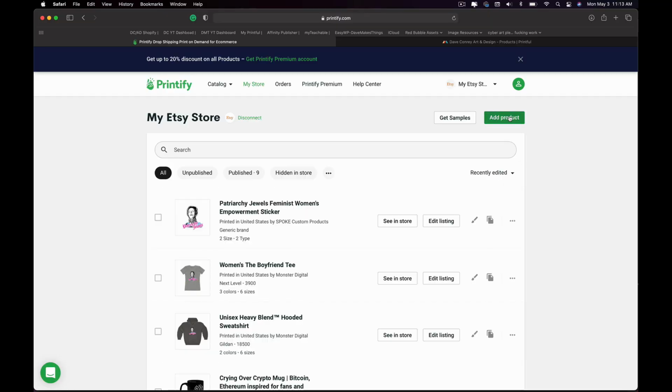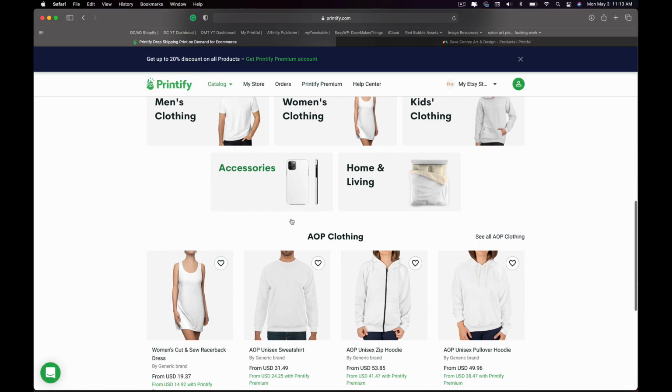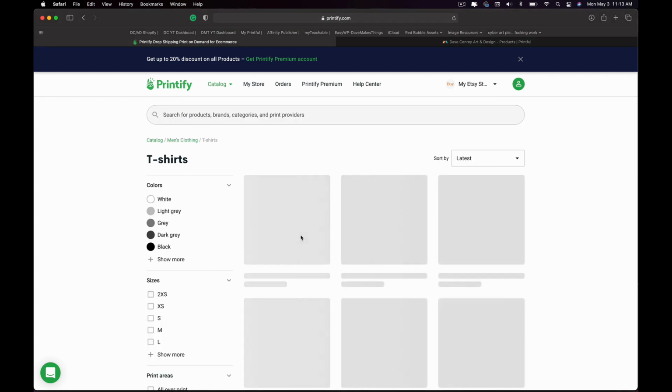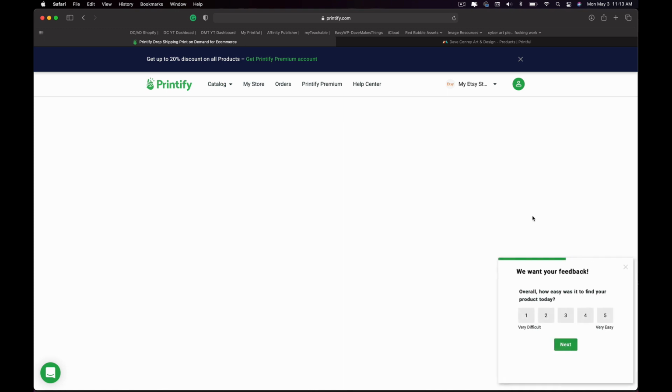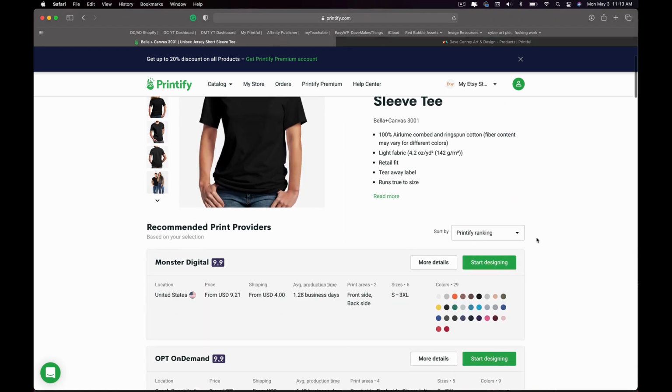Now let's do the same thing over in Printify. I'm here in my dashboard. I'm going to go and add product. I'm going to find men's clothing, t-shirts. Let's see, where is it? Gildan Bella Canvas 3001. That is the one we want. Not going to give you feedback right now.